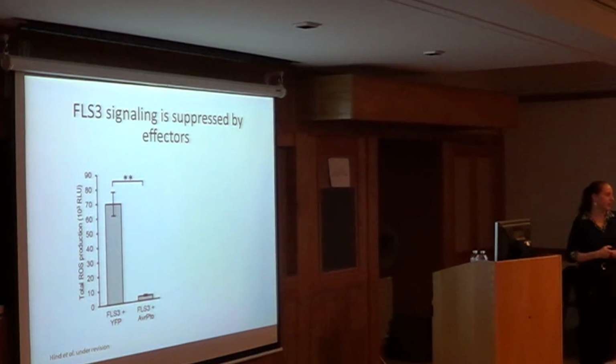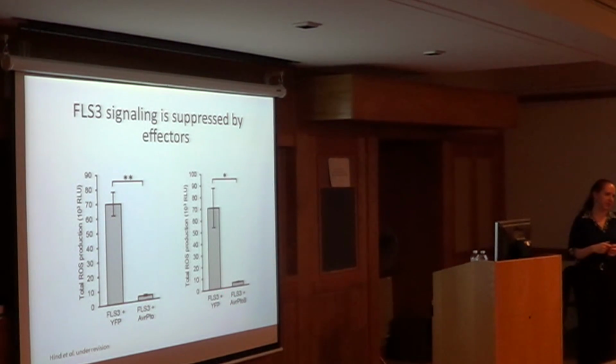Okay, and last part, of course, is the effector story, because that's really what our lab focuses on. And so it's been known that the effectors AvrPto and AvrPtoB suppress FLS2 mediated signaling. And not too surprisingly, they also suppress FLS3 mediated signaling, for both AvrPto and AvrPtoB. And so this is something, of course, we're really interested in exploring in Greg's lab, whether this is going to be the same as what occurs for FLS2 or if it's actually different. And this is something I think Teeny and Simon are going to be working on shortly.